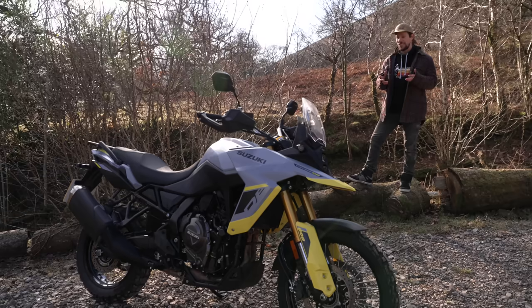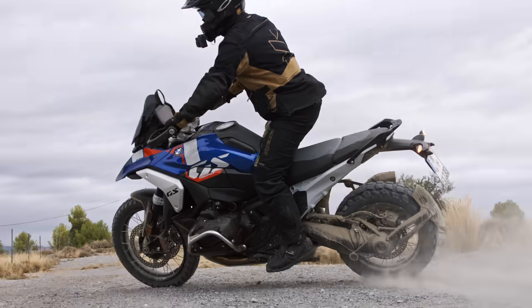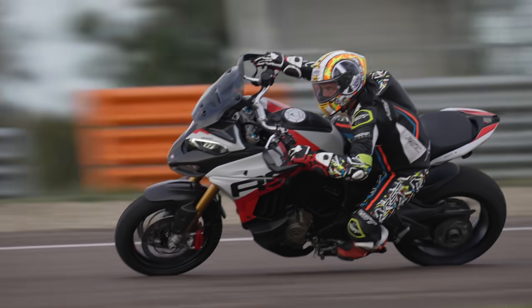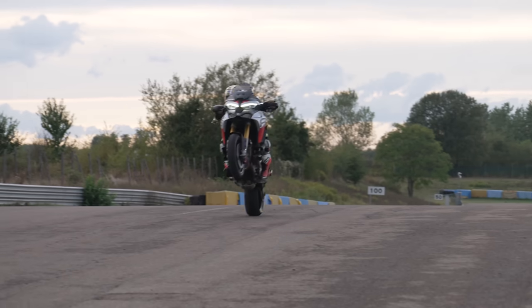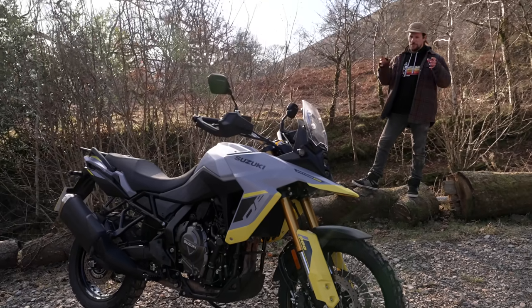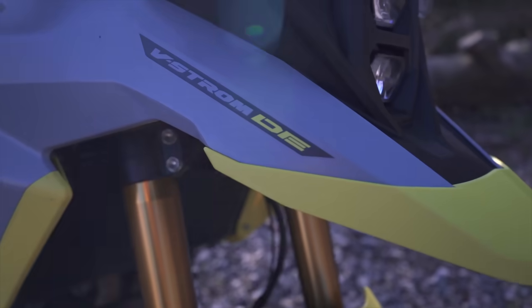Now, it won't have escaped your notice that Chad and I have spent a fair amount of time recently on some very high-end adventure bikes, which are incredible bits of kit, all singing, all dancing, horsepower, gadgets, technology, it's all there, along with the price tag to match. So we're going to knock it back down a peg or two now to the parallel twin middleweight adventure bike world, and in this case, Suzuki's V-Strom 800.